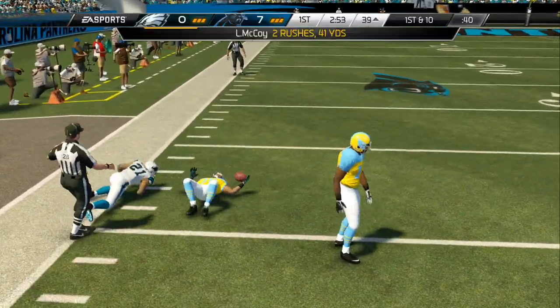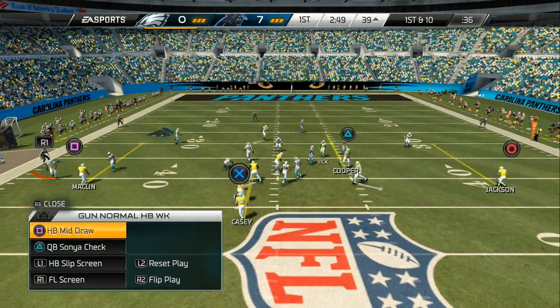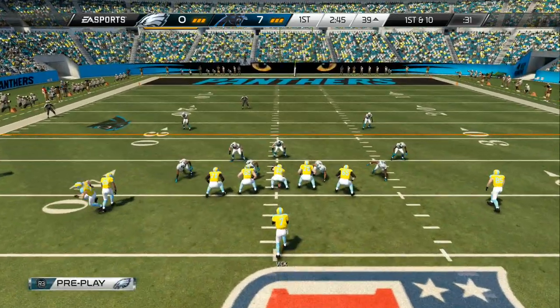The Eagles get a first down. Well, the defensive coach is going to be upset after this play. After that long run, terrible angles, and really just a lack of hustle by the defense gives up the long run.